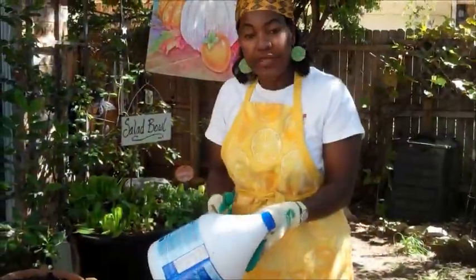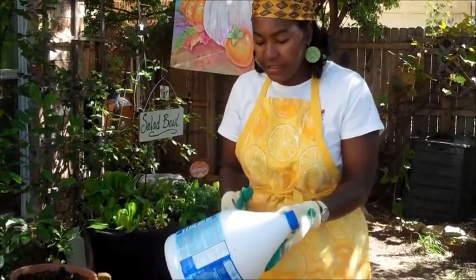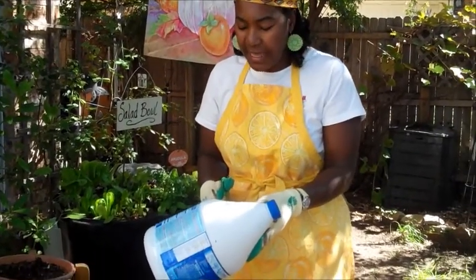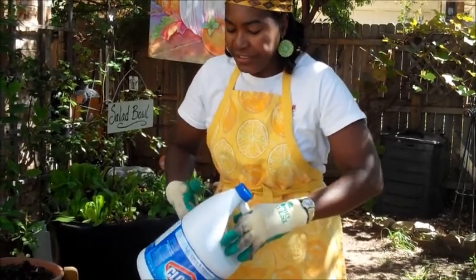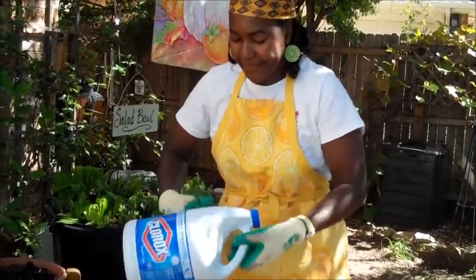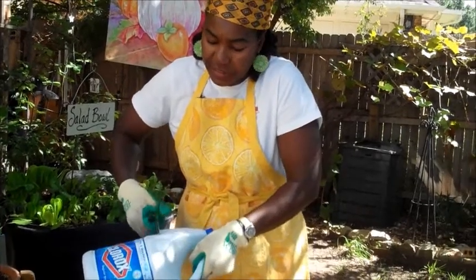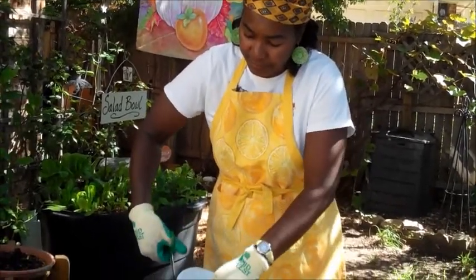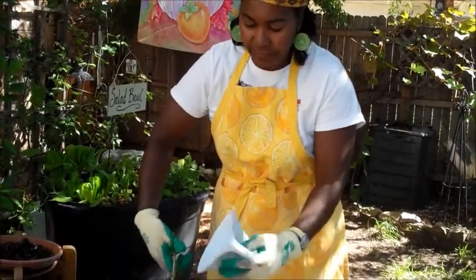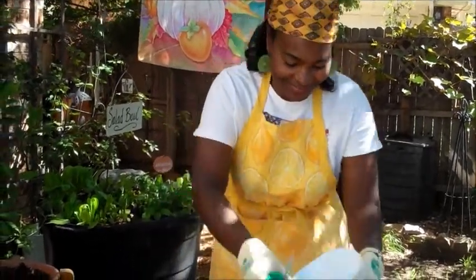Almost any container can be a gardening container as long as it's large enough to hold the plants, has good drainage, and you can manage the size. As you can see, I'm using a discarded Clorox container. Anybody need a funnel?